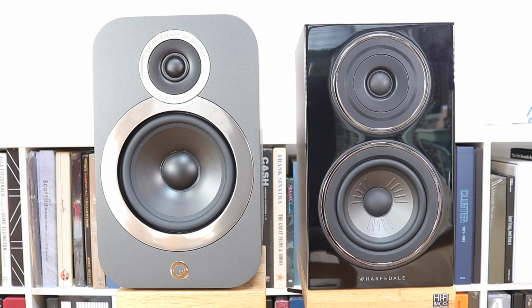So I decided to give the Wharfedale Diamond 12.1s a greater challenge. I brought in another pair of Q Acoustics speakers, this time a pair of 3030is, and there is, I think from memory, only about £20 worth of difference in terms of price between the Wharfedales and the 3030is. This test was going to be critical.